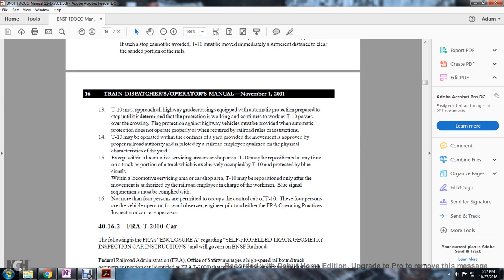13. The T10 must approach all highway grade crossing equipment with automatic protection prepared to stop unless the protection is determined to be working. Once the T10 passes over the crossing, flag protection against highway vehicles must be provided if the automatic protection does not operate properly, in accordance with railroad rules and instructions.